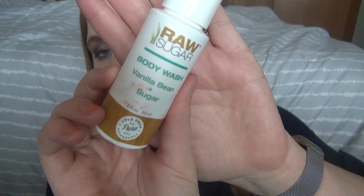And then I finished a body wash, which is the Raw Sugar body wash in Vanilla Bean and Sugar. And I really liked this. I do have quite a few body washes, but I really just like it. It kind of smells like coconut. I don't know if that's what vanilla and sugar put together smells like, but to me it smells like coconut. Those were the products that I finished in January.